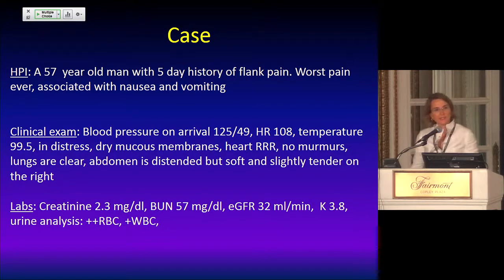All right, let's take a look at our next case. And that's a 57-year-old man with a 5-day history of flank pain, worst pain ever, associated with nausea and vomiting. So you automatically think this must be a kidney stone, right? But blood pressure is normal, heart rate is high, the temperature is 99.5, he's in distress. He has slight tenderness on the right of his abdomen. His creatinine is 2.3, so that's kind of surprising. BUN is 57, GFR is 32, potassium is 3.8, UA shows red blood cells and some white blood cells.